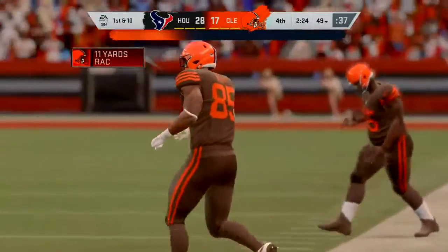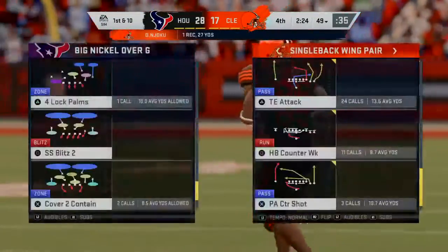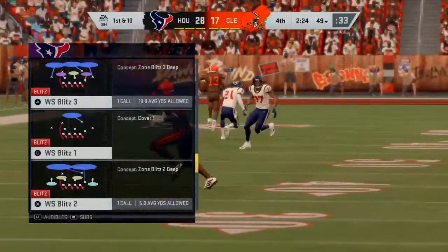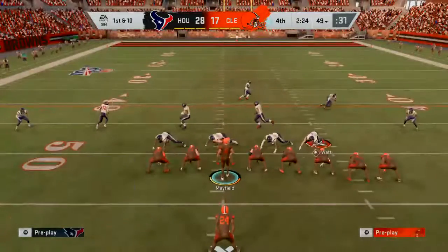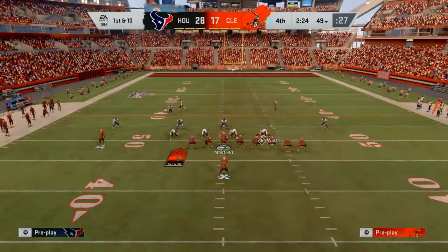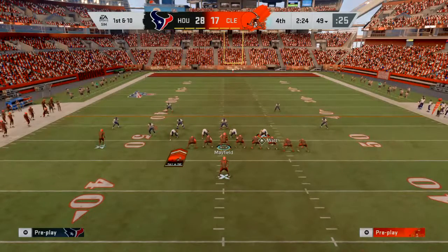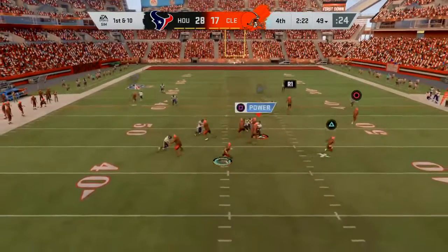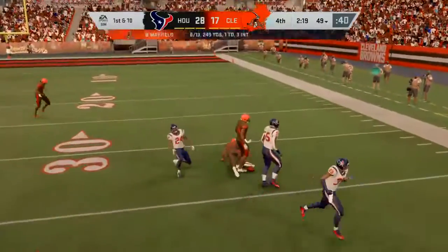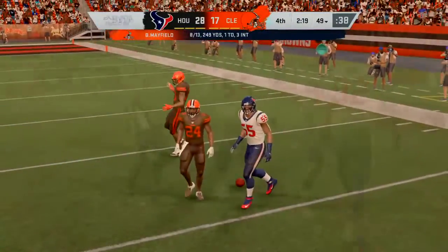A very solid gain of 27. Clock management definitely critical here if they want to get back in this game. Absolutely agreed. They have to up the tempo in this case, down a couple of scores. Want to make sure they have a chance to win this ball game. A first down throw for Mayfield. And that's going to be incomplete. Too tough to hold on to that one.